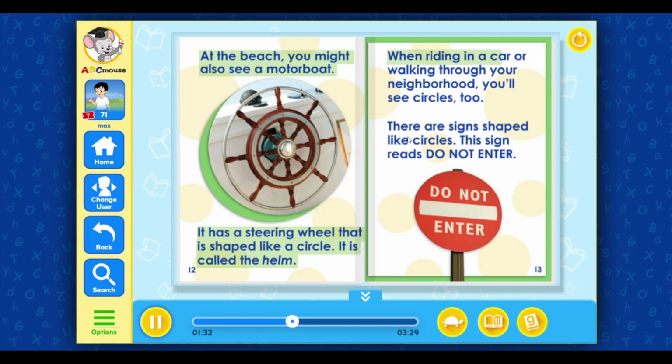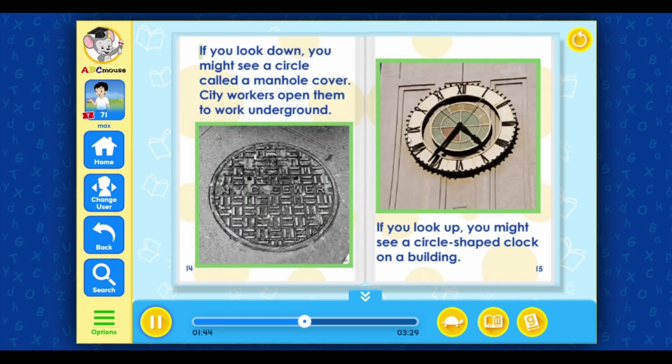When riding in a car or walking through your neighborhood, you'll see circles too. There are signs shaped like circles. This sign reads, "Do not enter." If you look down, you might see a circle called a manhole cover. City workers open them to work underground.